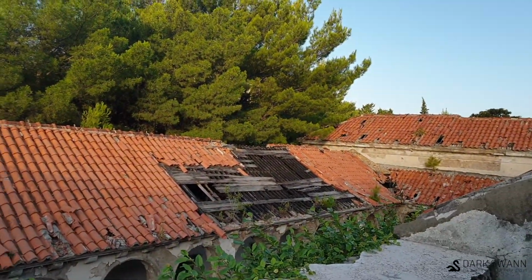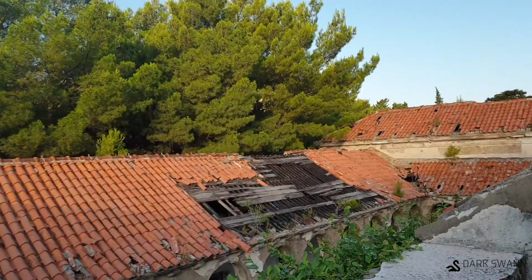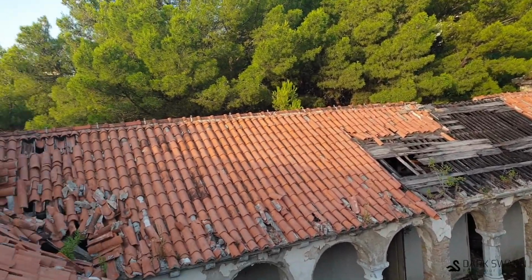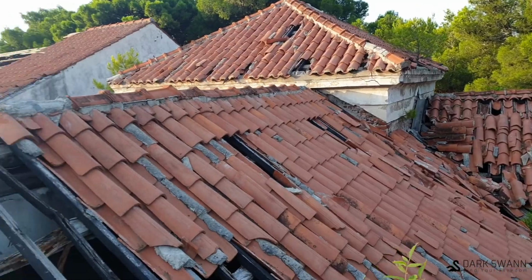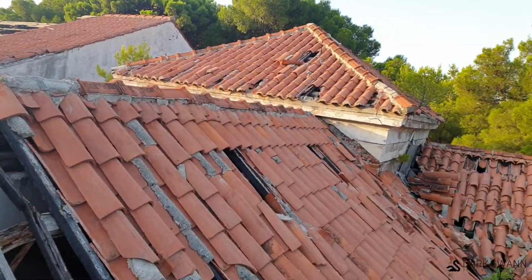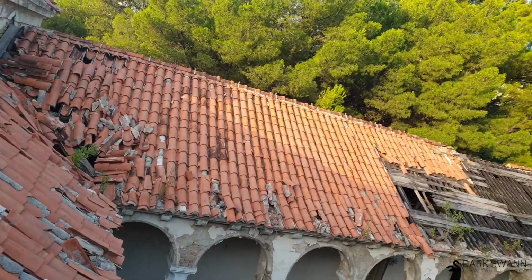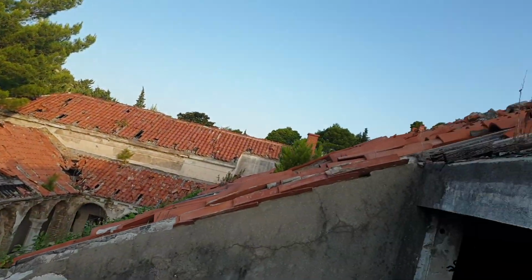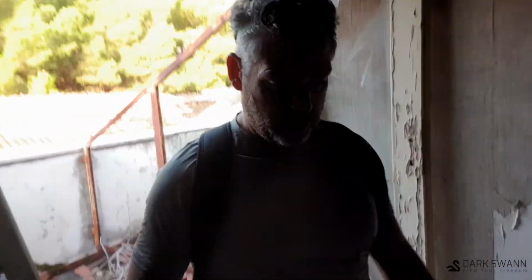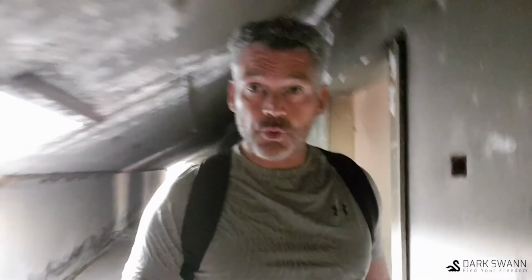I think what I'll probably do is try and get some drone footage of these areas. I was thinking about jumping up on the roof, and then I thought quickly not to. One typical room. Again, super peaceful.